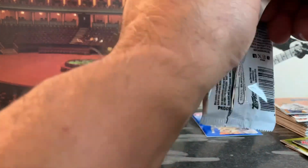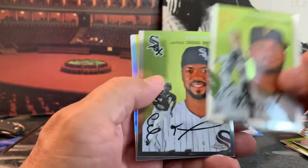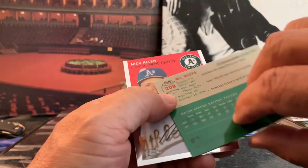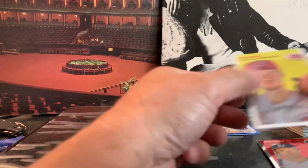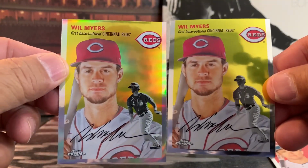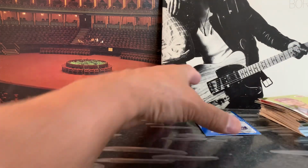Last pack. Leover Paguero. Eloy Jimenez. Will Myers again. This looks like it might be. Now I just got another Will Myers. I don't get that. And Nick Allen. Why would I get two of these? Are they different? No. Okay, that's it. No autos. One unnumbered.